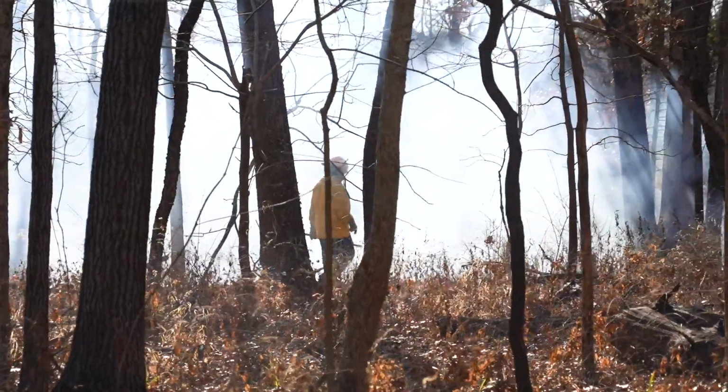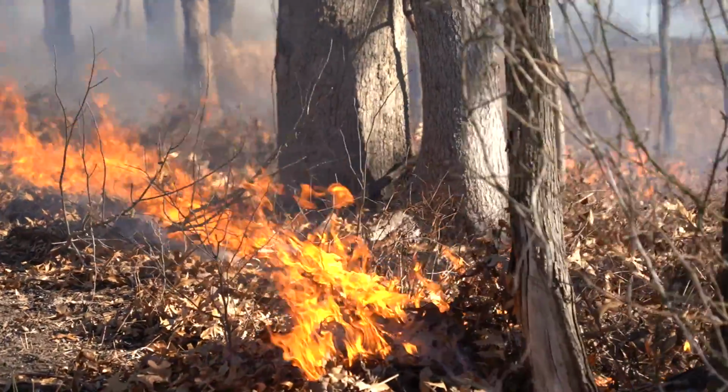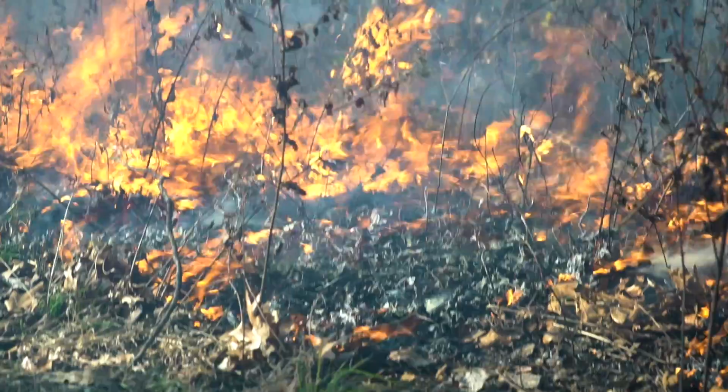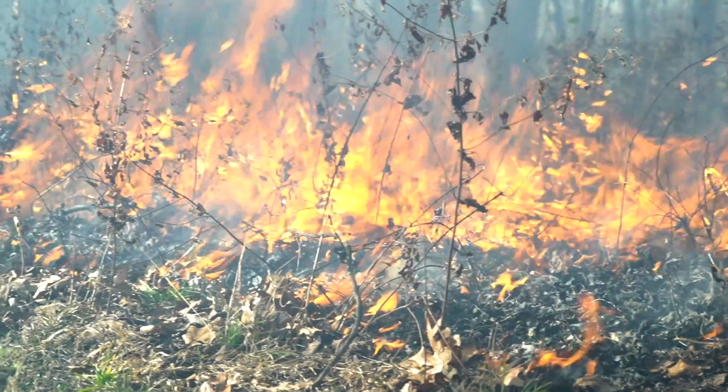It's very exciting because this site has not been burned for a few years now, and so we're real excited to see this happen. We saw some encroachment by shrub honeysuckle in the years between burning, so we're going to eliminate a lot of honeysuckle out here this year.